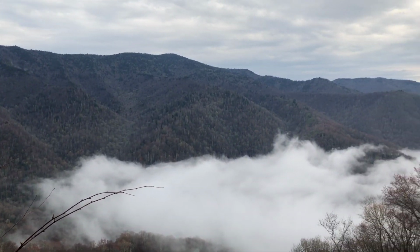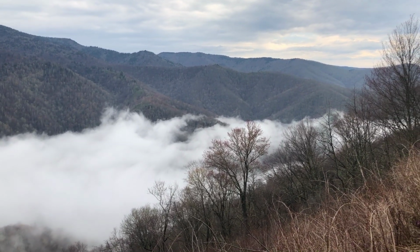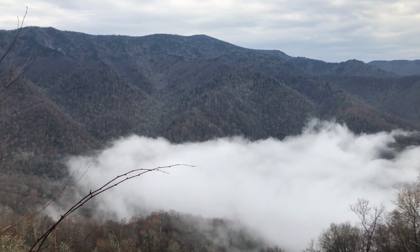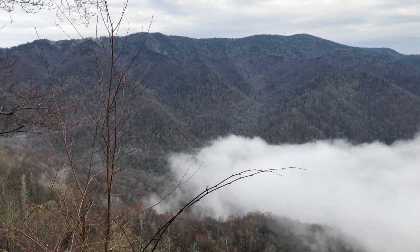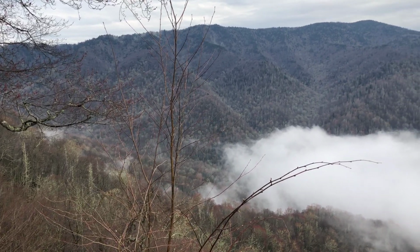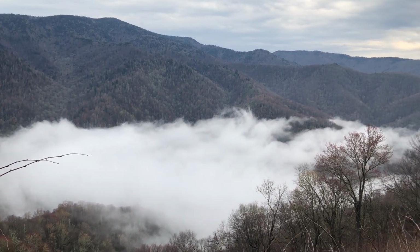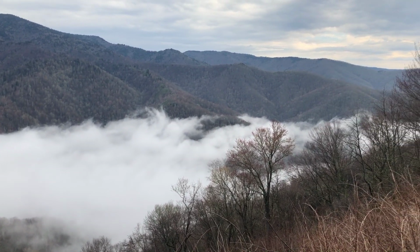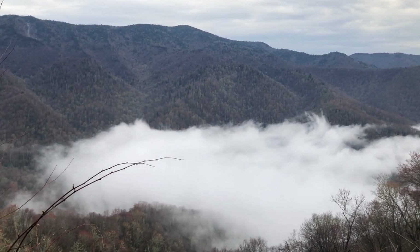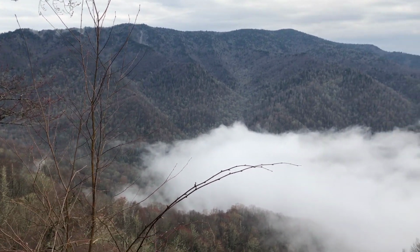Okay guys, look at here. We're gonna cheat a little bit. We're yellow blazing now. We're in the Great Smoky Mountains traveling by car rather than by foot. Yellow blaze means we are following the yellow stripes on the road, like in a passing zone, rather than the white blazes on the trail. But look at this. We'll be here in a few weeks on the Appalachian Trail, coming through Newfound Gap. This here is just outside of Cherokee, I guess.